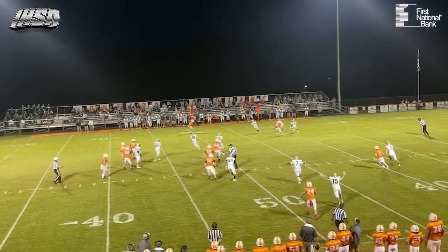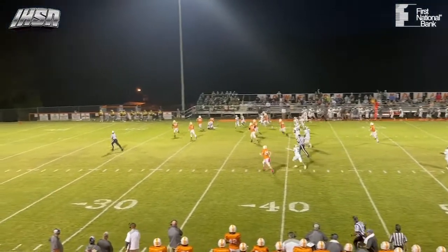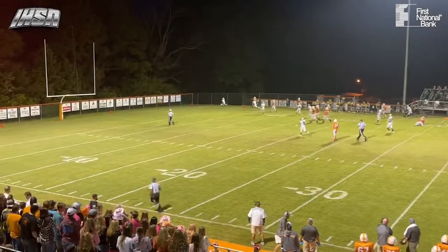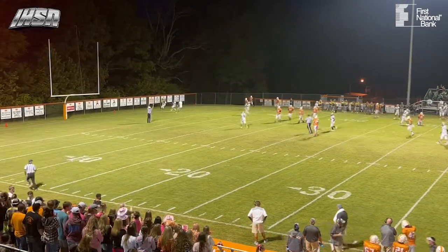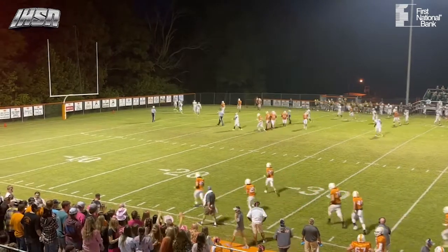It's going to be tipped by McLaurin Love, picked off by Dom Moran, and he's up to the 45-50, 45-40, 35-30. Has a block, 25-20, 15-10-5 into the end zone. Dom Moran picks it off and takes it all the way into the other end zone for a touchdown.